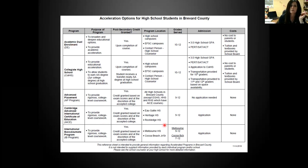Then there are certain high schools that will have this option, which would be the Cambridge. I have some students that have already asked me about Cambridge and the IB programs. Well, only these here that I'm pointing at are the high schools that will allow you to do the Cambridge and the IB. Basically, this is another college level work, so you can earn college credits early.